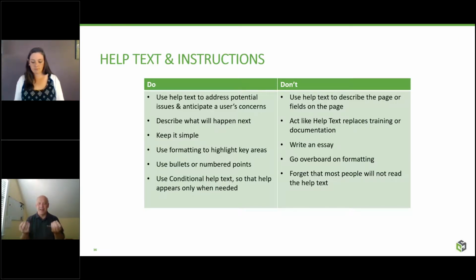You don't want to be providing information that they already see on the screen. You want to be telling them what they need to be doing, what they need to be thinking about, okay? Keeping it very simple, using the bullets, limit the verbiage around that. And what is the population that should be seeing it? Is it a general population? Is it a subset of a population? Conditional help text can help with that. Don't throw up help text that I don't need to see at the end of the day. So really understand who the audience is going to be.